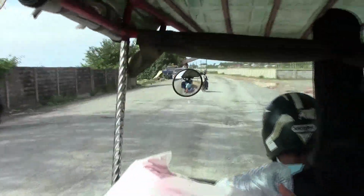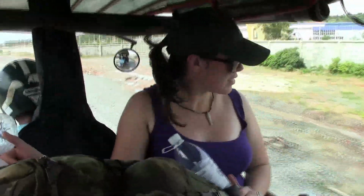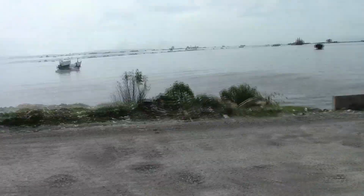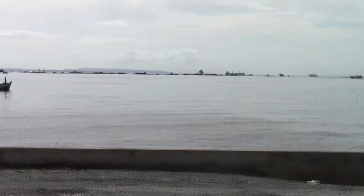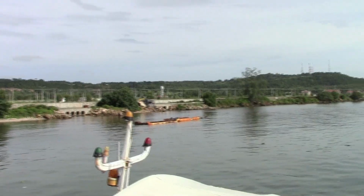Nice smooth roads of Scenicville to the port. Hi guys! Very bumpy. So lots of potholes. Yeah. Look at those. But the view does make up for it, and you can see some islands over there. So hopefully one of them is Koh Rong Samloem. Very exciting. At that moment, potholes galore.